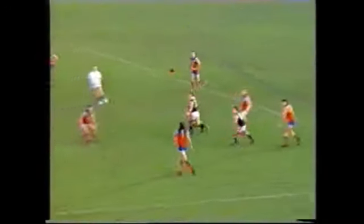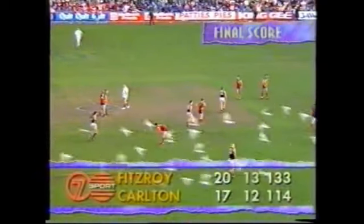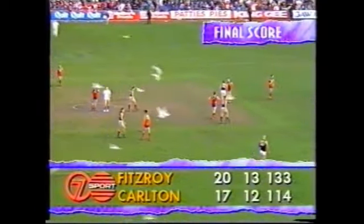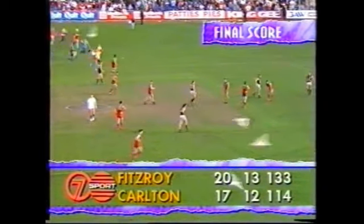Roos, the hand pass goes backwards. 5 seconds remaining in the game. You watch the Lions celebrate this victory. The skipper's got it and has the last kick of the game. A big win to Fitzroy. 20.13 (133) to Carlton, 17.12 (114).